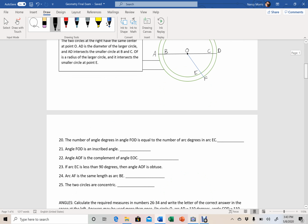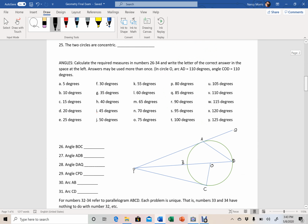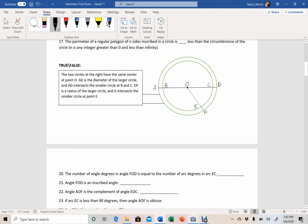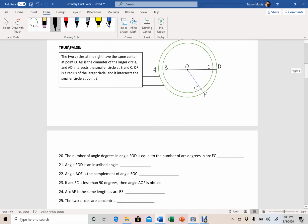And then we have our true and false section with our diagram, and the numbers there that follow. By the way, these little black lines here have nothing to do with this, so don't worry about that. That was just to tie that in there. I was going to take those out and I didn't, but there's your diagram and your true and false questions that follow that.